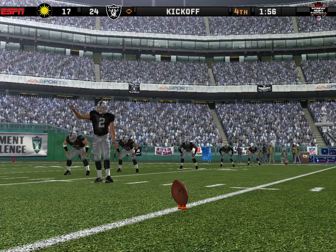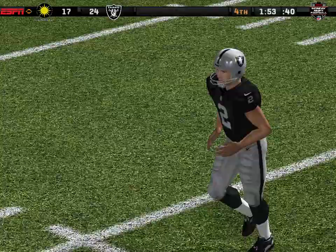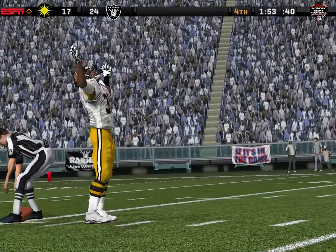It's on its way. This one is fielded by number 35. This is why you practice these situations again and again. Because this is for the game, and a two-minute drill is all about execution. There's no time for mistakes.